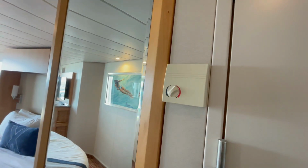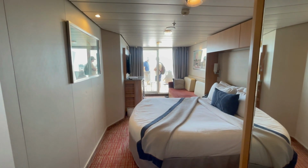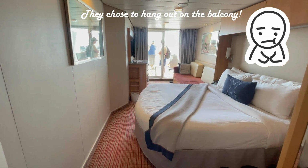The room feels nice and cool. The air conditioner is all the way down. For an older ship, the air feels great already. And usually, embarkation day is the worst. It's usually the hottest day, but it feels great.